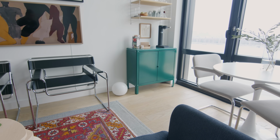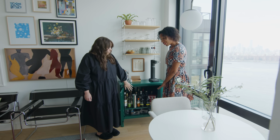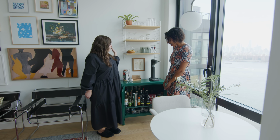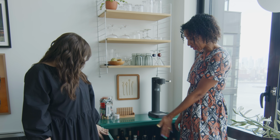And this pop of color, the green, is storage. It's a little messy, but it's all of my alcohol. So just going with the bar theme. I mean, maybe I'll come and hang out with her. This looks like a pretty good collection here.